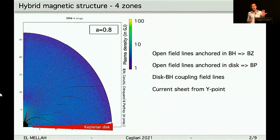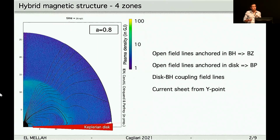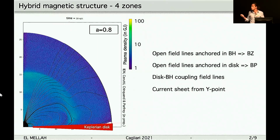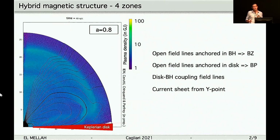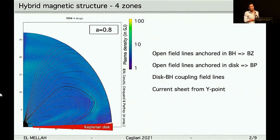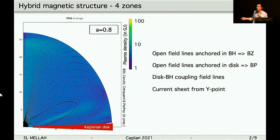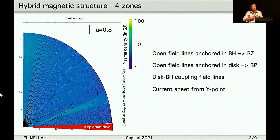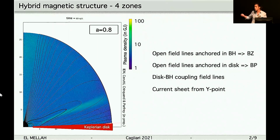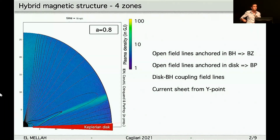If the black hole spins, the magnetic field lines are going to be sheared because in the ergosphere, they are dragged by the Lense-Thirring effect, and they rotate at an angular speed which is different from the one of their foot points on the disk. So you can see this. Then a toroidal component of the magnetic field is going to develop, propagate outward, and will lead to the opening of the magnetic field lines beyond a certain distance.